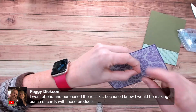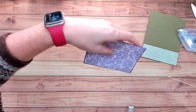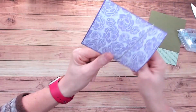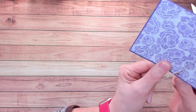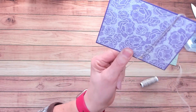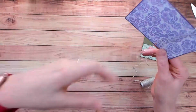And Peggy, that was smart. She purchased the refill kit right away because she knew she didn't get a bunch of cards. And once you have that, you're not afraid to use this stuff. Yeah. Because I know if I don't, sometimes I'm afraid to. I'm not afraid to open it because I always want to open it and smell it. I'm just afraid to cut it. Tammy's got to have her hit of fresh DSP. Yes, there's nothing like the smell of a fresh pack of paper opening. Yeah. In the morning. Can't start your morning without that.